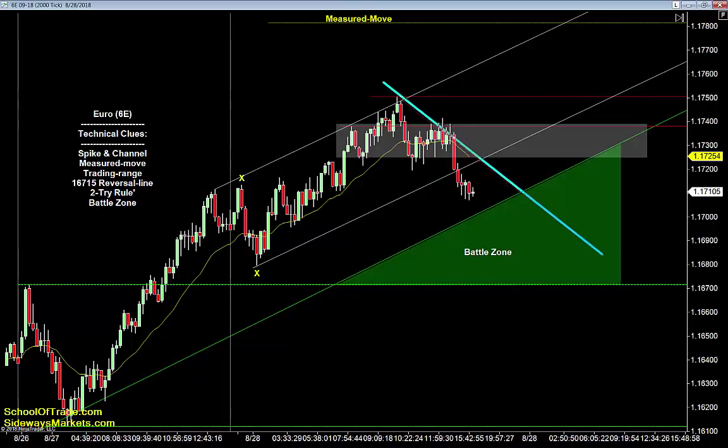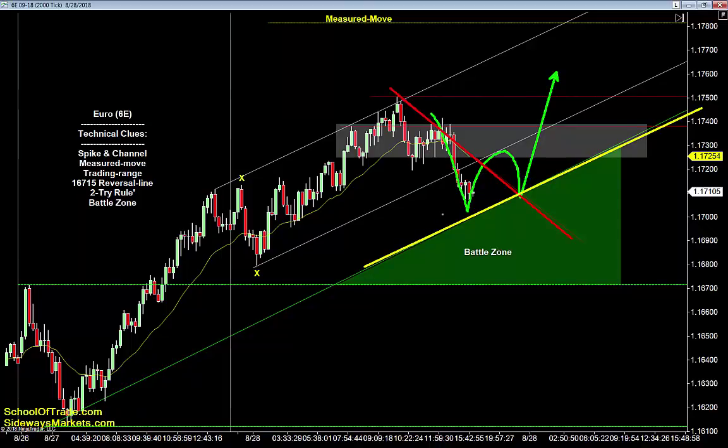But again, because of that trend line, I'd like to get us above that trend line, right? So one try, two try. I mean, wouldn't that be great if we could get that resistance trend line along with that support trend line, along with the two try, one try, two try failure? I mean, wouldn't that just be all sunshine, butterflies, and rainbows? Hopefully we get that great opportunity right tomorrow morning.